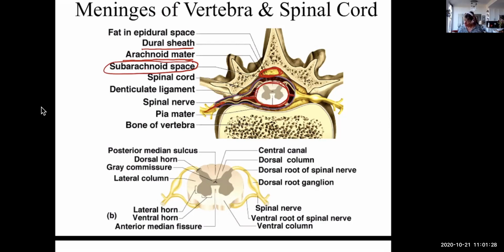Here is a spinal nerve extending on one side. In this case, it would be the right side. And here is one extended from the left side, so two spinal nerves. The pia mater is just a thin layer, I've actually covered it over here, just adjacent to the spinal cord itself. And this is the bone of the vertebra. So that's looking at a gross picture.